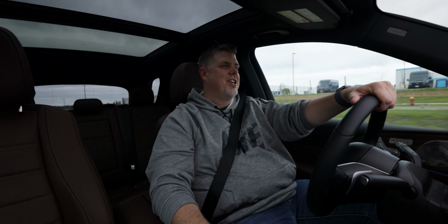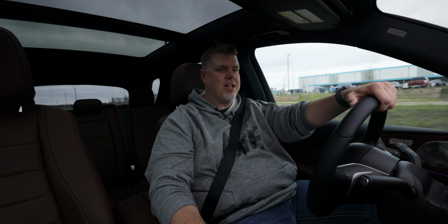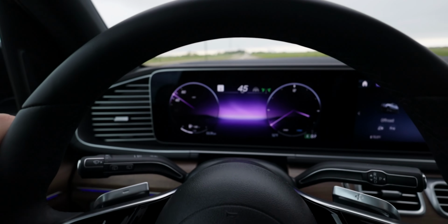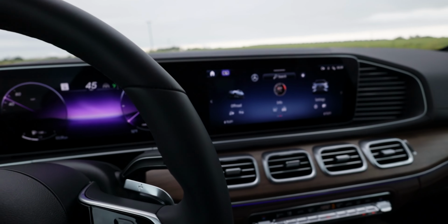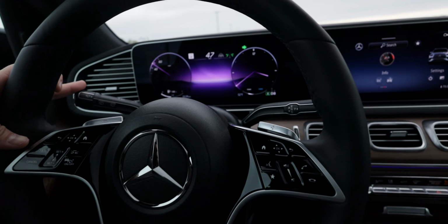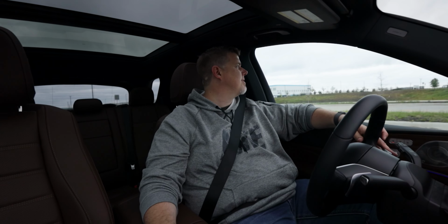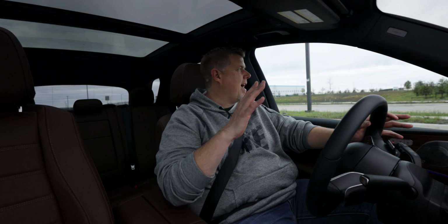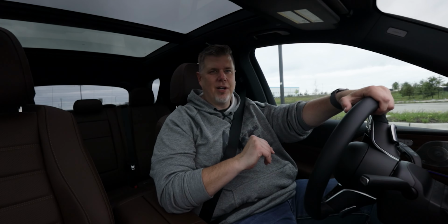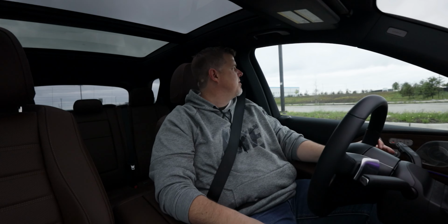And then you can take it back and flip it down into comfort mode or eco mode. Change this back to a more soothing screen setup. Got your ambient lighting keeping you chill. And this is just a great cruiser. If you do long road trips in this thing, I have no doubts it's going to be great. We do have heated seats and cooled seats in here. Heated steering wheel, no massaging seats, but you know, sometimes you got to rough it.